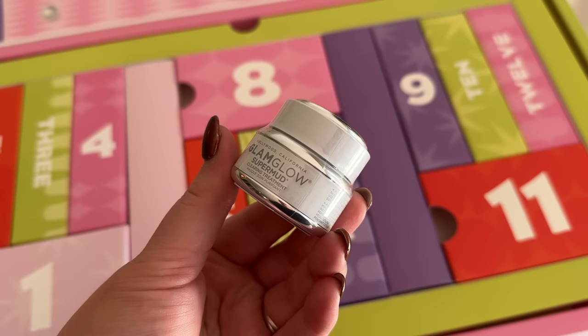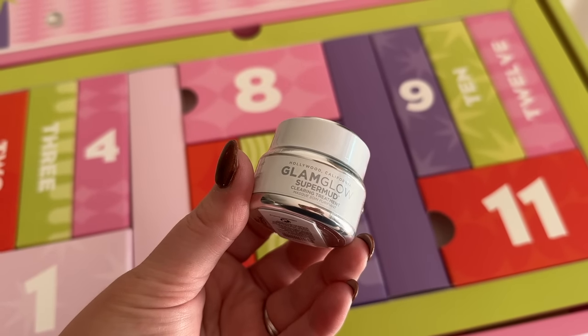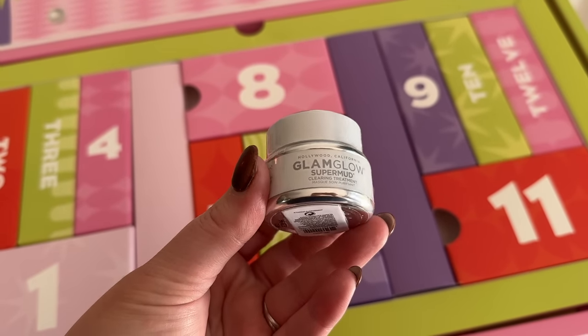Day number 22, this is from Glam Glow. This is a nice brand. It is a deluxe sample, but I still am happy with this. It's the Glam Glow Super Mud Clearing Treatment. I like using this as a spot treatment, and they tend to sell the travel size. They don't have this one exactly, the Super Mud, but they do have the Thirsty Mud and the Gravity Mud in the trial size for $8 over on their site. So I feel like that's more what I could pay for something like that through IPSY.